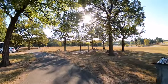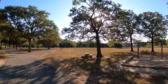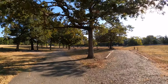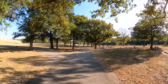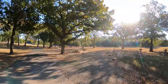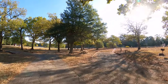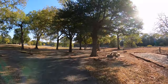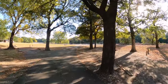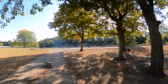Most of these sites are water and 30 amp. The pads are pretty rough. Not too level. That's probably the most level site. But as you can see, there's no one here. And only a couple of the sites actually have the reserve sign on them.